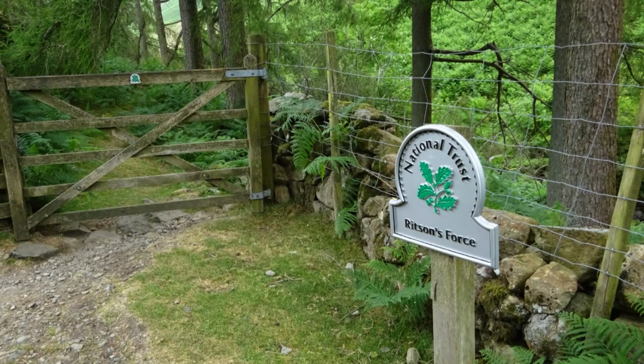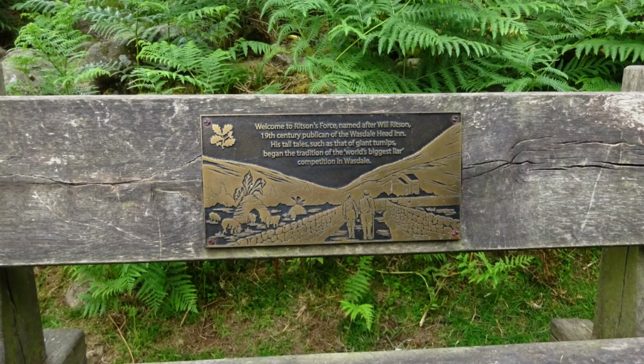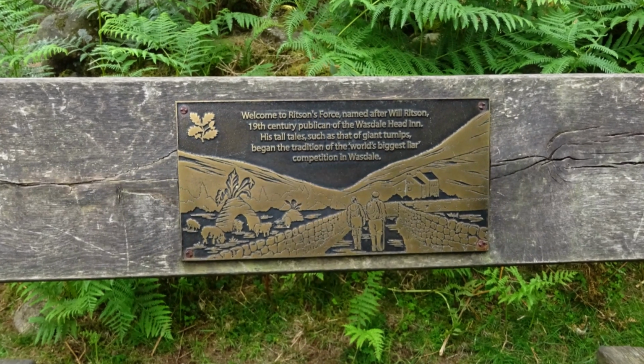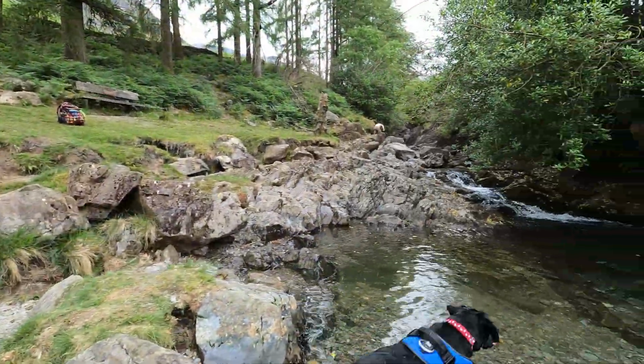At just over 6 miles we got to Ritson's Force. This is a waterfall which was named after Will Ritson, the 19th century publican of the Wasdale Head Inn just nearby, who became known as the biggest liar.